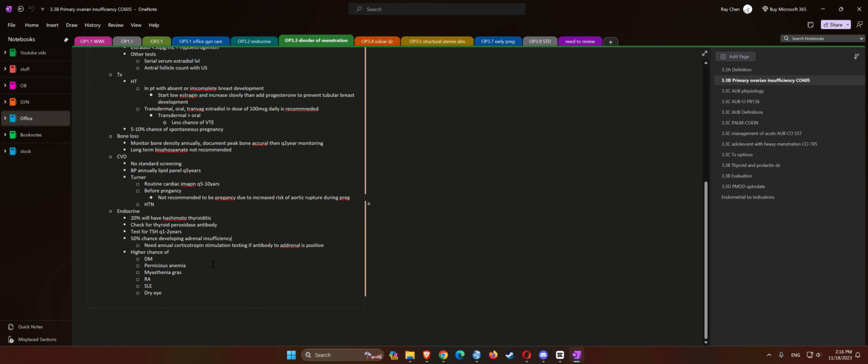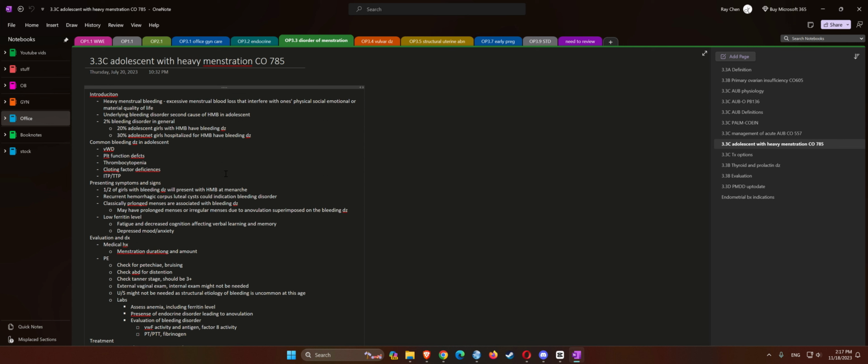Let's say this patient is 14 years old. She comes into the ER because she's having heavy menstrual bleeding. And you were called by the ER doctor because her vitals are slightly unstable. So how would you begin to evaluate this patient? This is a 14-year-old, you said?